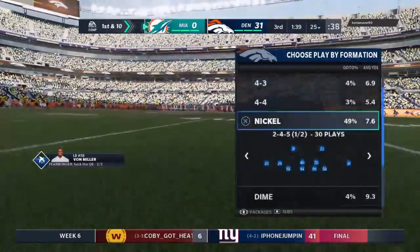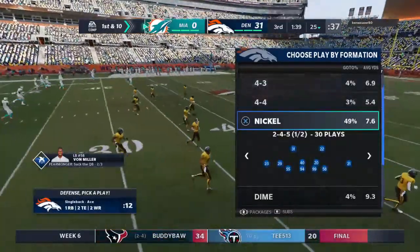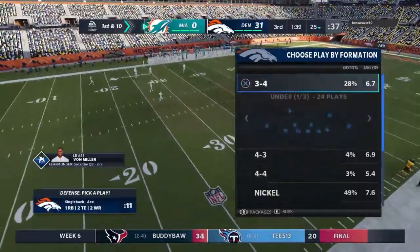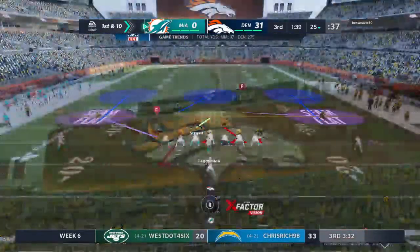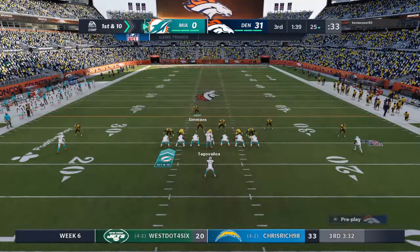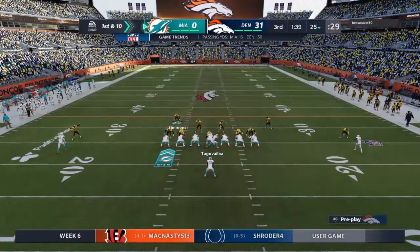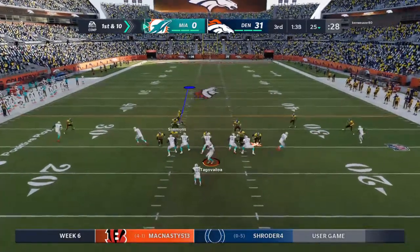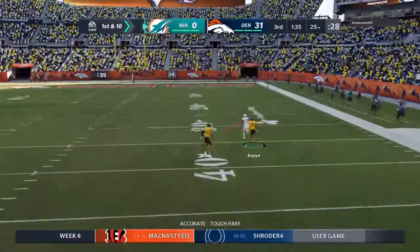1st and 10 at their own 25-yard line. Tua and the Dolphins now with a 1st and 10 at their 25-yard line. Switch it. Come on, switch it. And he'll drop here to throw. Going for the deep ball.